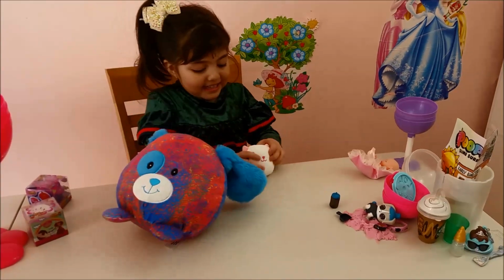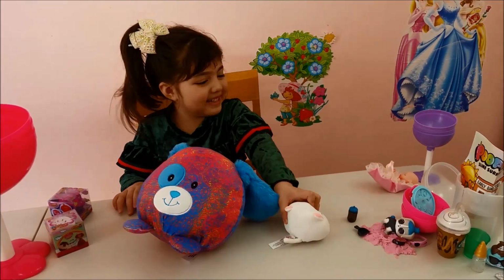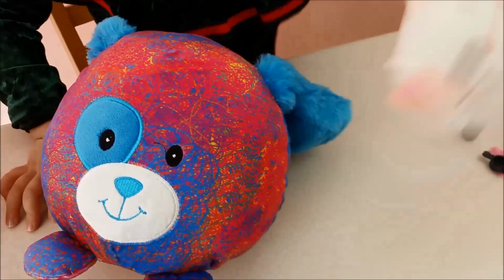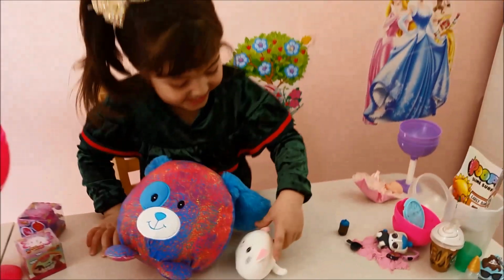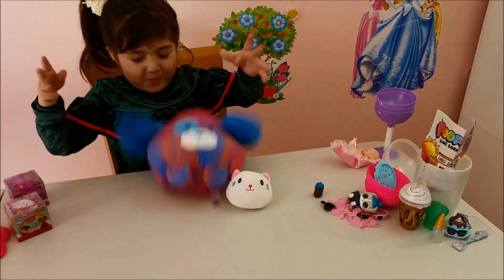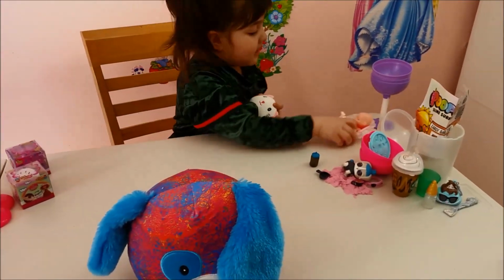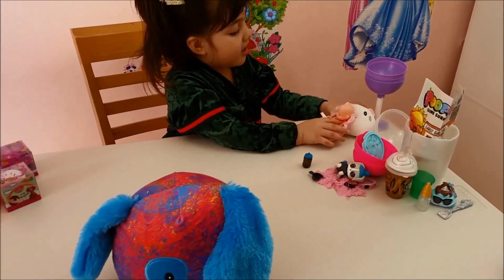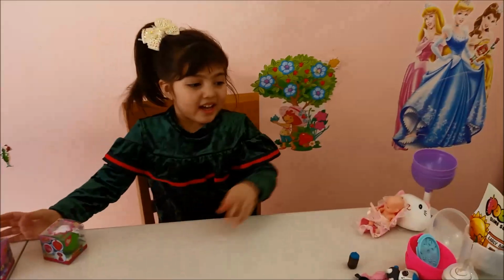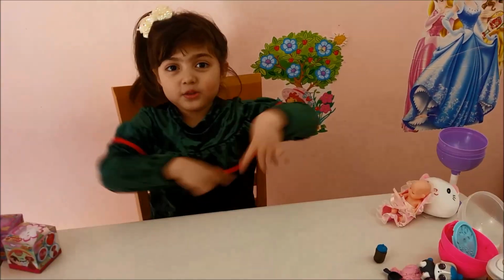Boing! Can this boing? What? Backwards. It's looking that way. It's flipping back. Boing! Boing! Baby's head. That was my favorite one, guys. Next one.